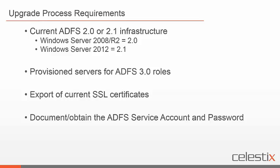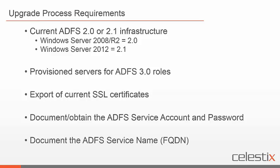We'll need some documentation of your ADFS service account password because we do want to leverage that same information. And we'll need your ADFS service name, the fully qualified domain name of your current ADFS environment. It may be, for example, sts.company.com, adfs.company.com, whatever that public name that users access when they get redirected to your ADFS environment.